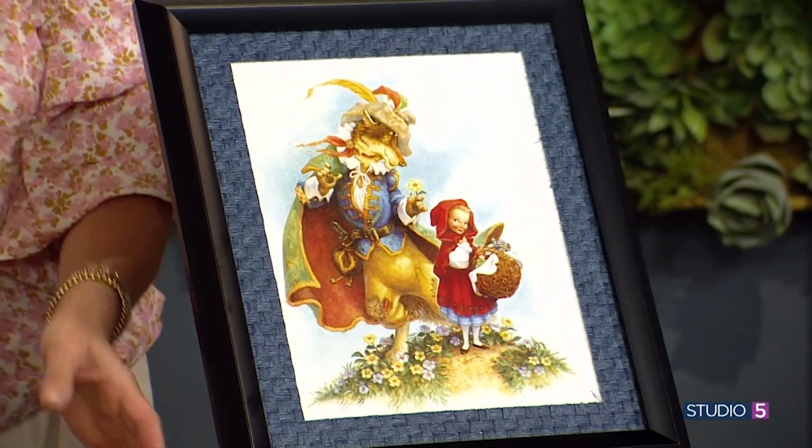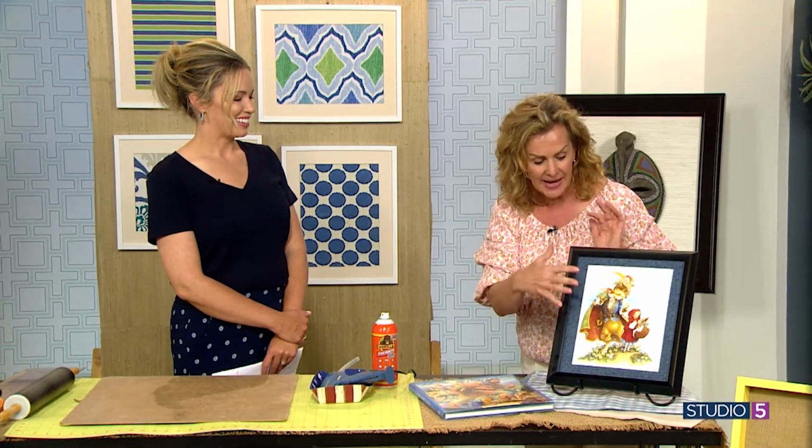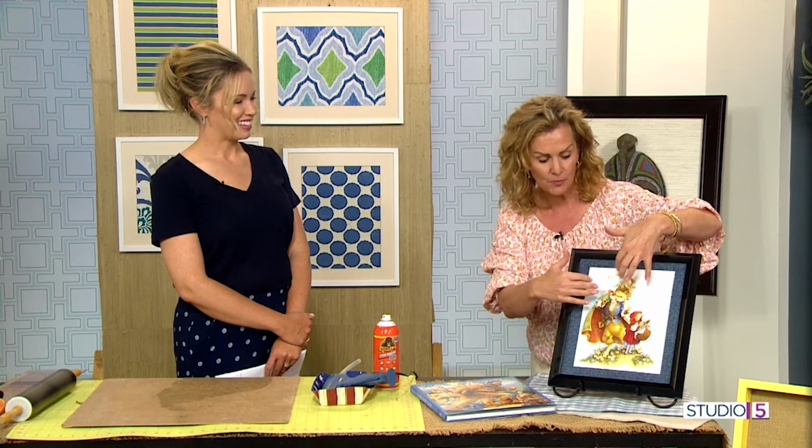If you've got this illustrated book, this one here comes from this book. I love this artist, Scott Gustafson. And so then you can start to pull the colors and the vibe and the feel from the book, and it sets the tone, and it makes it easy to decide what you're going to do.